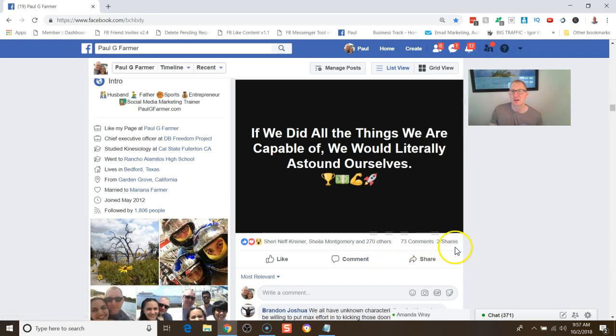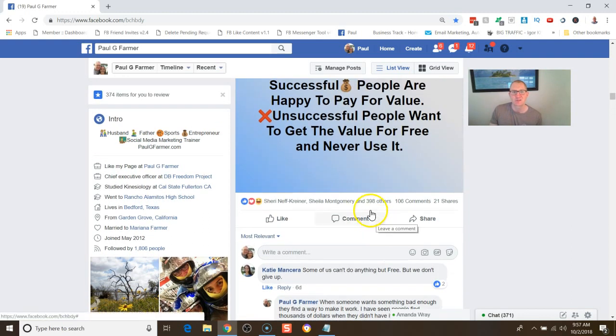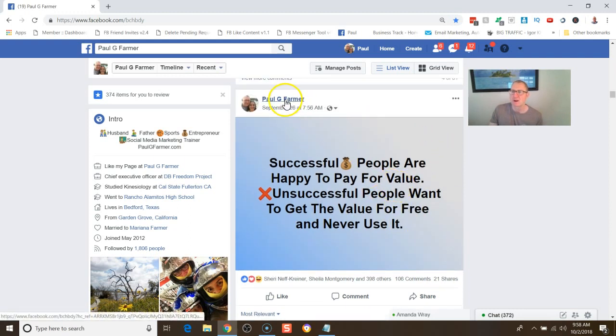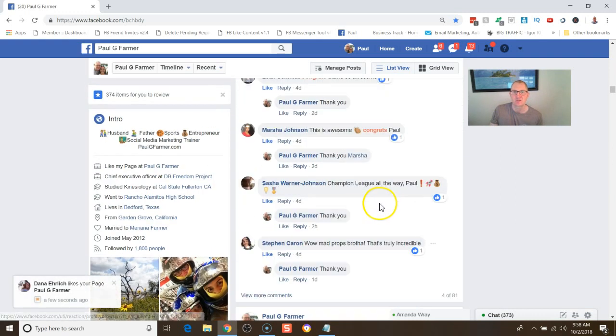270, 73, 2 shares. 270, guys, 270. Again, I never had that before. This one is over 400 now. Over 400. Never in my wildest dreams did I ever expect to hit that. 106 comments, 21 shares. That means that's being shared all over the place with my name on it. Okay, so that's powerful. That's absolutely powerful.